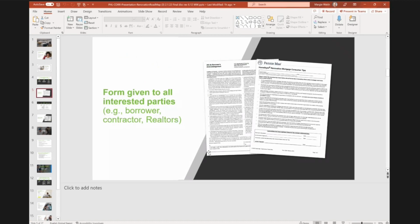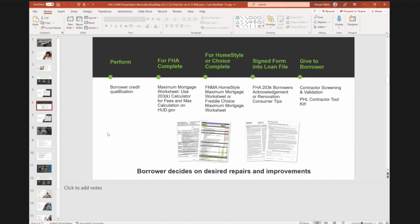At origination, I would like to make sure that you give the borrower one of the two origination docs. I'll show you those forms in detail, but one's the borrower's acknowledgement for the 203K, and one's the consumer tips for the conventional product. So when you have your borrower, and let's say they found a house, you're going to do your normal pre-qualification, or maybe pre-qual them before they find a house to give them an idea of what they can get qualified for.